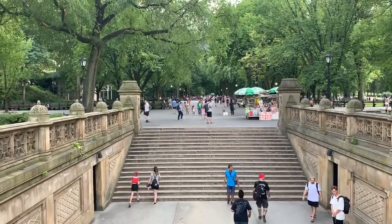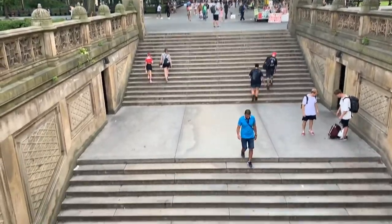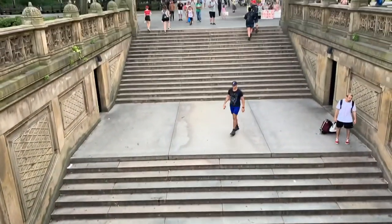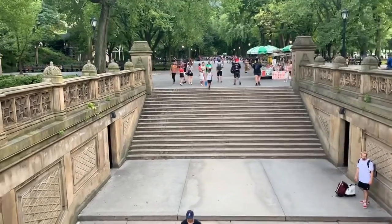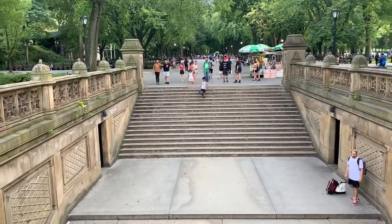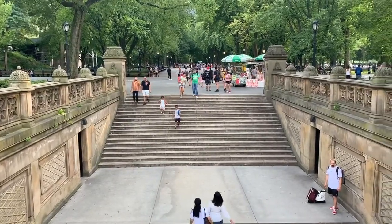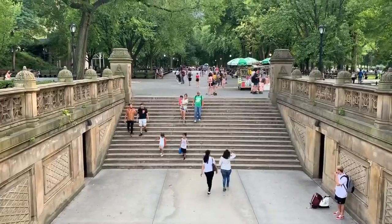Okay, we just walked down the mall. You can see how far it is down that way. Then it comes right down underneath here, underneath this bridge, to Bethesda Fountain. What's cool about this is if you've watched John Wick, this is where when they give him a certain amount of time, it was 24 hours or something, to take off, he runs up these stairs and down the mall. Really cool.